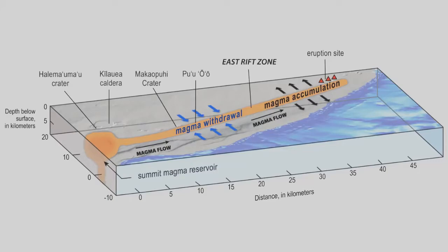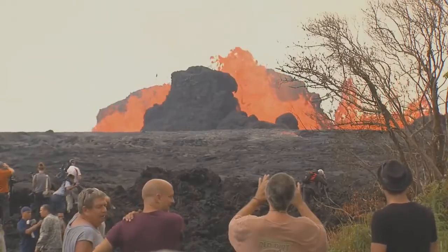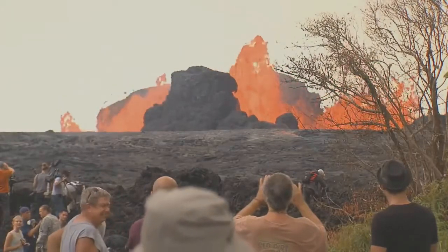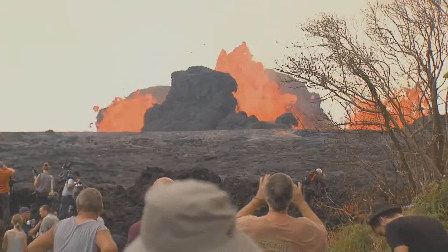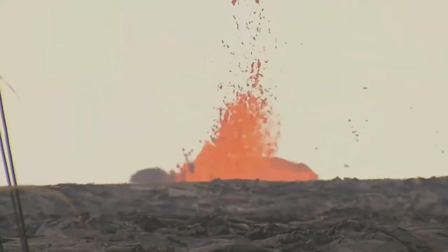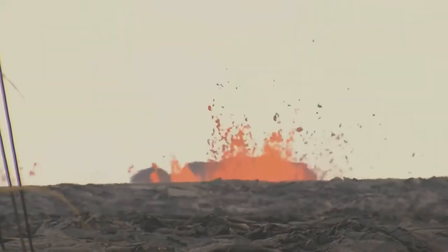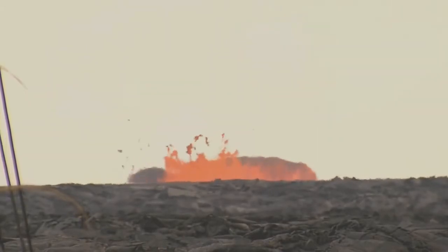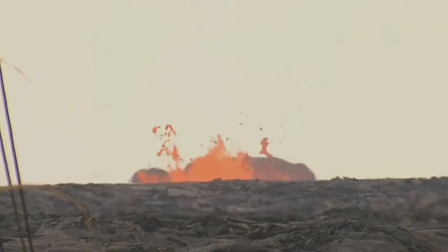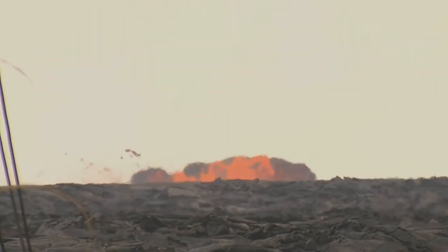Actually, that's not really why the fountaining is occurring the way it is now. Typically, in these eruptions, the fountains themselves start to get higher, and especially now that we're seeing a cool composition, it's because of the magma itself. It's not necessarily the pressure behind it. Certainly, the pressure is causing the magma to be forced more upward to the surface.